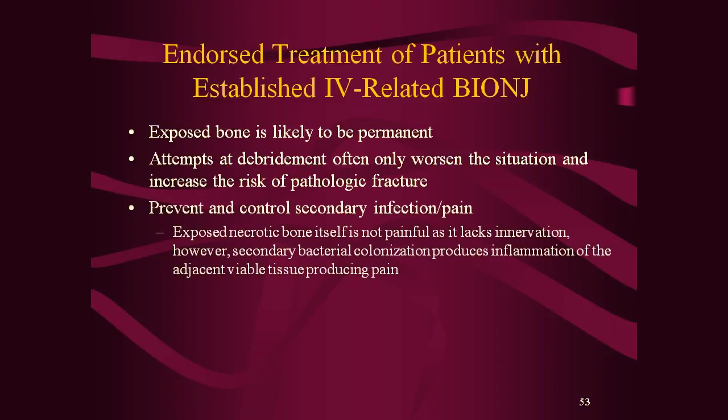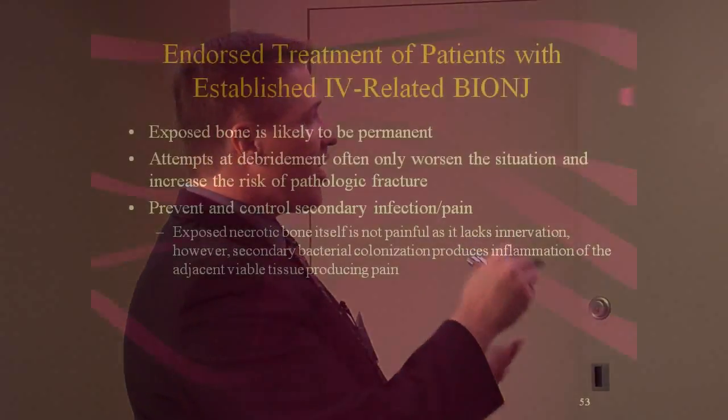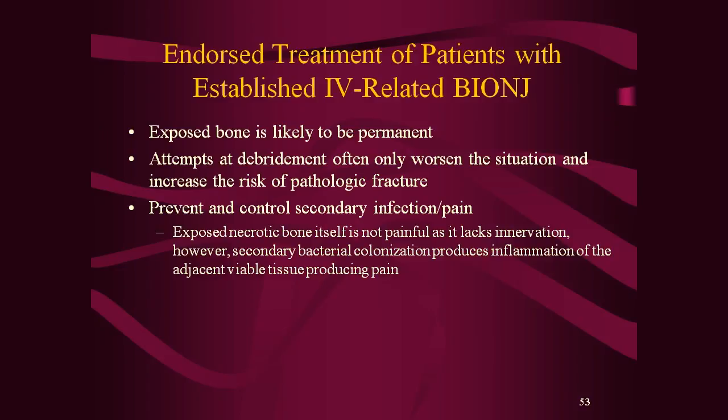And we want to prevent and control secondary infection and pain. If it's not painful, the exposed bone itself really doesn't hurt, because the nerve receptors are in the periosteal layer. We've lost that periosteal layer, and so we've lost that innervation. But where the pain and inflammation comes from is the secondary infection of the bacteria surrounding those areas. So that's why the patients are having pain. It's not necessarily because the bone is exposed. It's because the areas around there are mounting an inflammatory reaction. That's what's causing the discomfort. And if you get an infection there, it hurts.